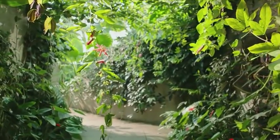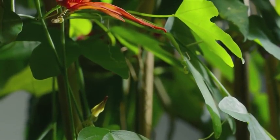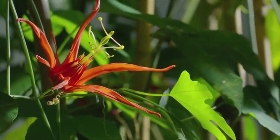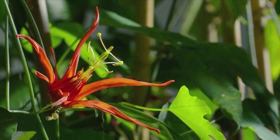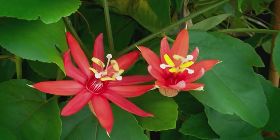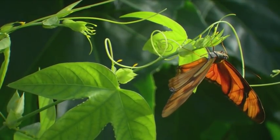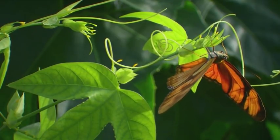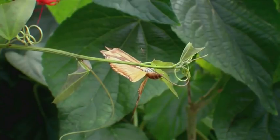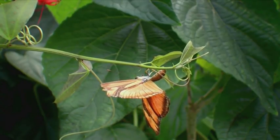This is Passiflora, the passion vine. Like orchids, its brightly coloured displays attract pollinators. One of them is a heliconid butterfly. But this relationship between an insect and a plant is no straightforward trade-off. Passion vine and butterfly have been engaged in an ongoing game of one-upmanship for many millions of years.